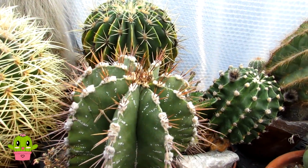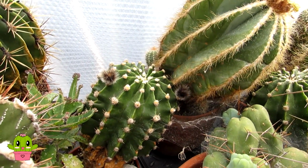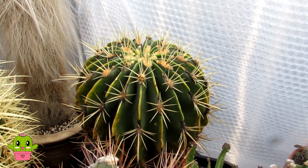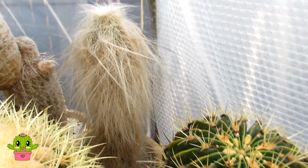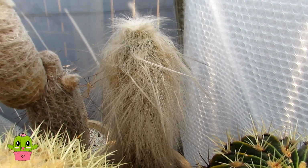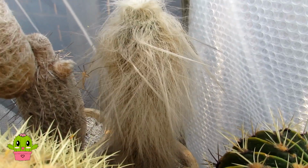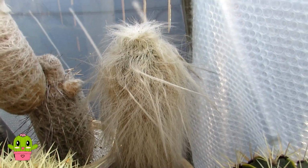Also been blooming lovely over the summer. More buds on the echinopsises. Lovely old cactus as well that I've had for many years. And my lovely Cephalocereus senilis. And look, there's a daddy long legs. The first day of autumn wouldn't be the first day of autumn without a daddy long legs.